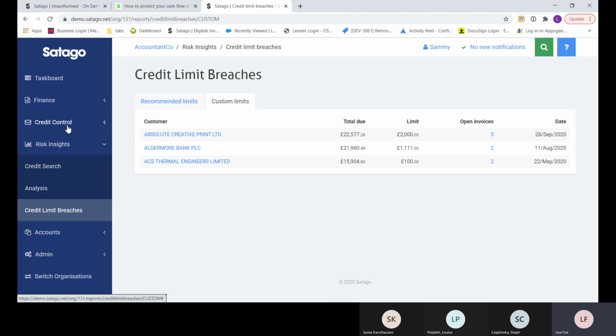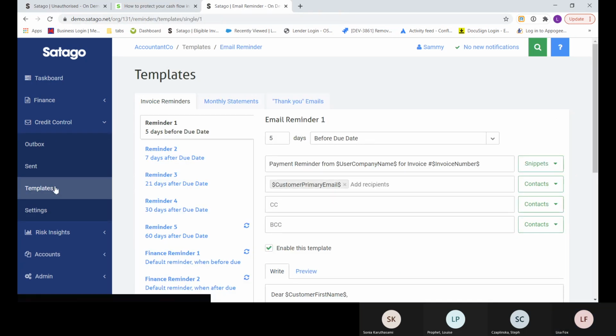I'll now move on to the credit control products. So again, remember the hierarchy here. You as the accountant will have the ability to use the credit control tools for your own practice, but you also have the ability to sell it on to your own clients so that they can use the credit control for their business. The templates that we use for our credit control are invoice reminders, monthly statements, and thank you emails.